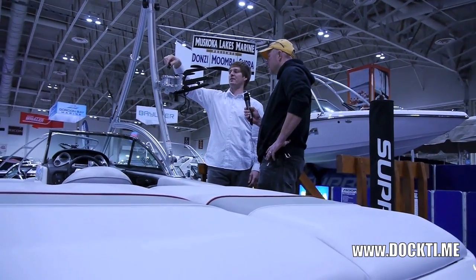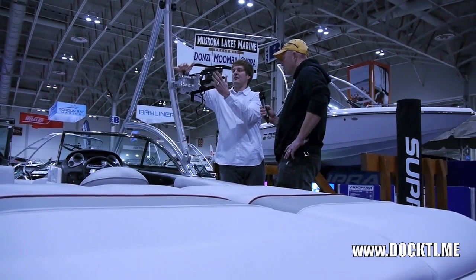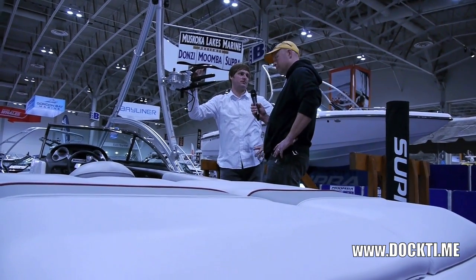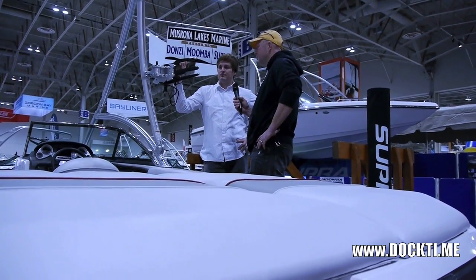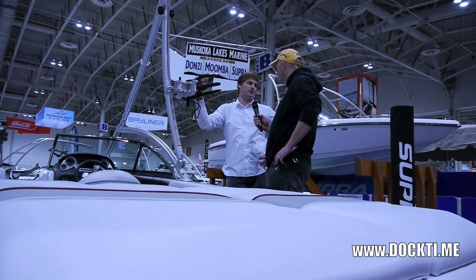And bimini covers are very common these days. Obviously, with families, you want to spend as much time out in the water as possible and enjoy the sun, but you don't want to get baked in the sun. So exactly, that's what it's about, right? Get out there. That's right. So all these boats do have bimini roofs that are available for them in different shapes and sizes too.